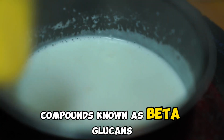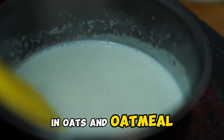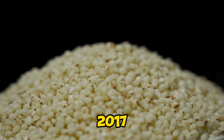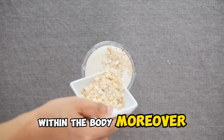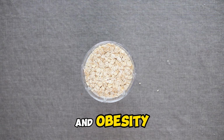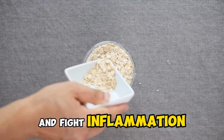Compounds known as beta-glucans are found in large concentrations in oats and oatmeal. It was shown in a study conducted in 2017 that beta-glucans had a high level of biological activity within the body. Moreover, they have the potential to reduce the risk of diabetes and obesity, in addition to helping to modulate the immune system and fight inflammation.